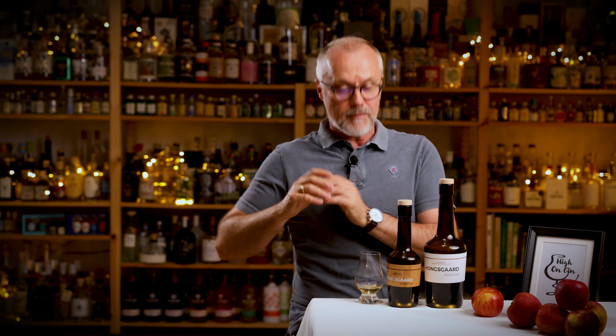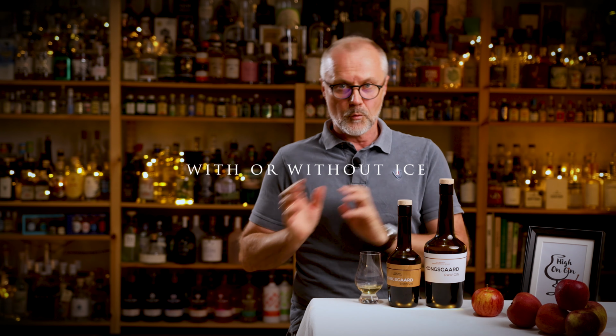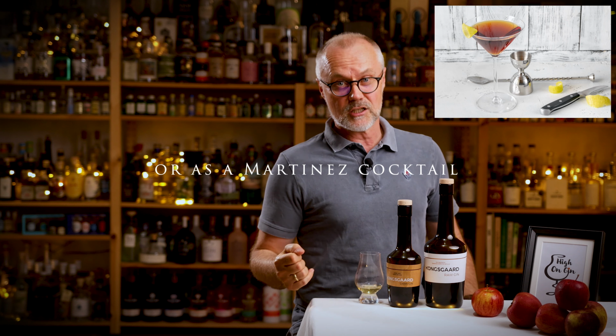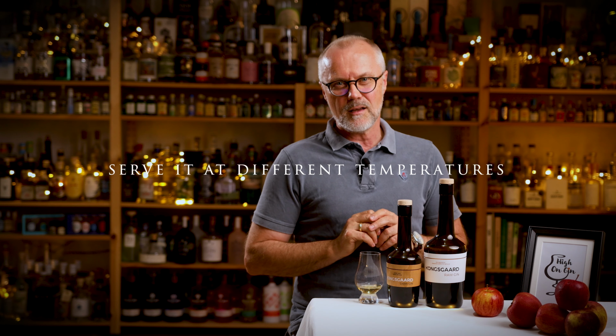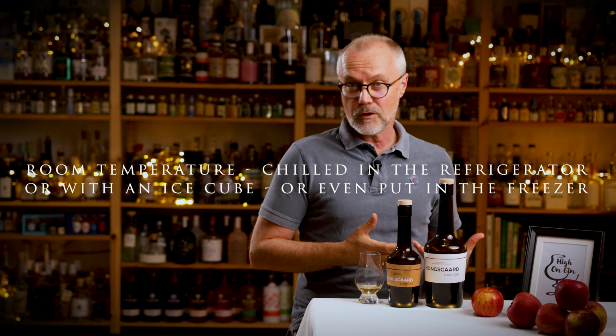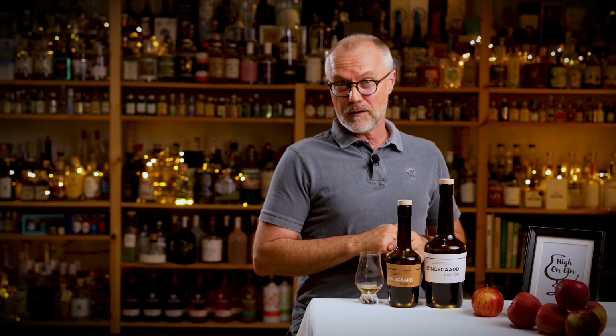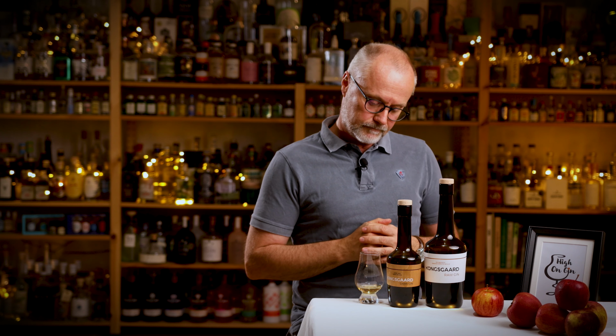And as with the 4 Pillars 2 cask versions that I talked about in the last episode, the Kongsgaard Dark Gin should be enjoyed neat, with or without ice, or as a Martinez cocktail. And if you try the gin neat, try to serve it at different temperatures. Room temperature, chilled in the refrigerator or with an ice cube, or try to even put it in the freezer. All 3 temperatures really bring out different flavor profiles in the gin.